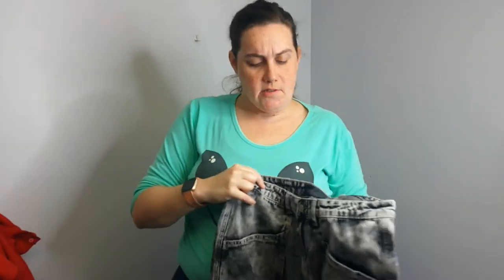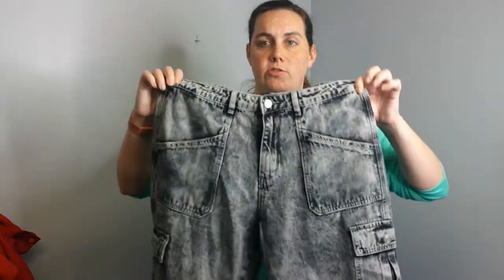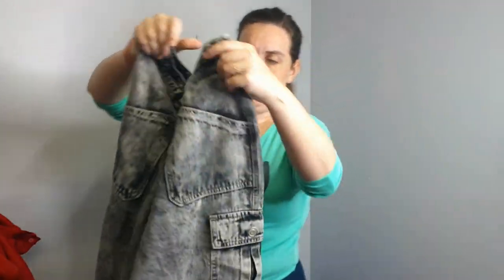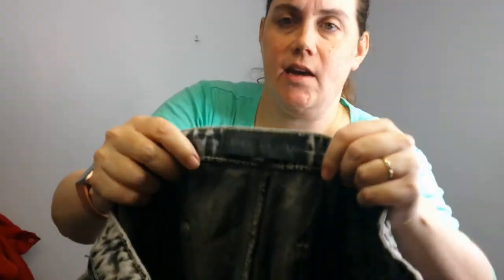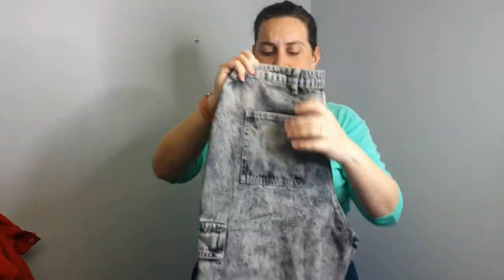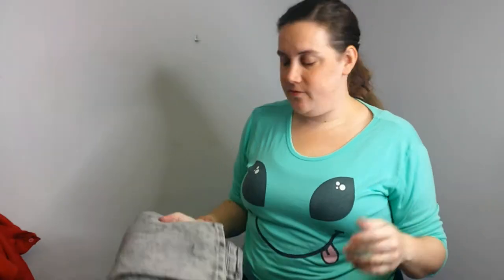These, I probably made a mistake buying these, but I really thought they were a trendy style. So these are a wide leg, cargo, acid washed. They are from Kendall and Kylie. I did see a few of them go for like 25-ish. So if I can get at least 25, that's fine.